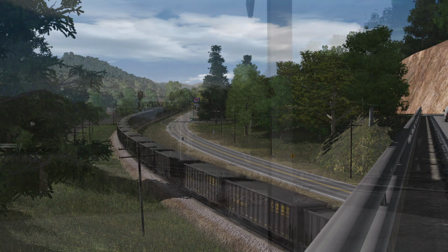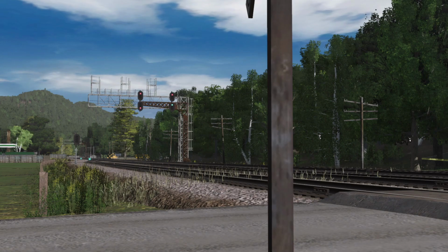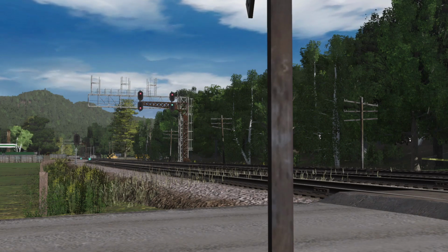And for our final shot, we make our way back over to the CNOR2 signals at Ashbury. Our coal train rocks through the little town as if it's passing by leaves.